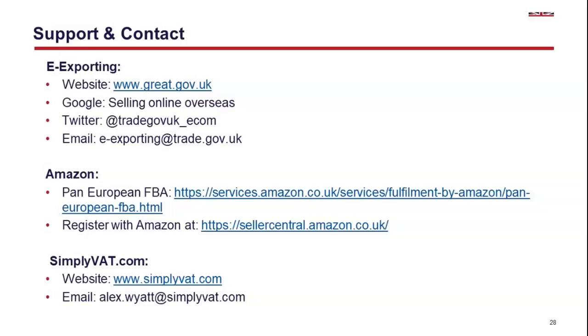Well, you would decide where your goods are being held. So under your Fulfillment by Amazon settings in your Seller Central, you can change your options there. And then it would be down to Amazon to fulfill those orders, depending on where your stock is being held.